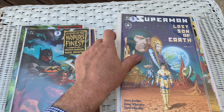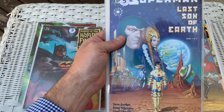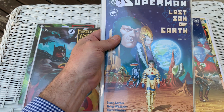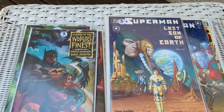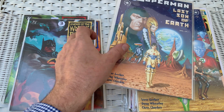You have an Elseworlds logo, which means kind of like the what if of Marvel. Anything can happen because it doesn't take place in the main continuity of the books. So it's great for the creators. They can just put whatever they want in there for the most part and not have it affect the current continuities.